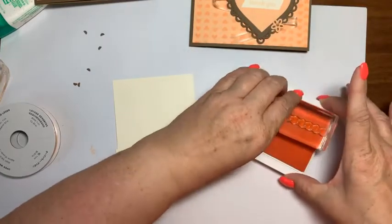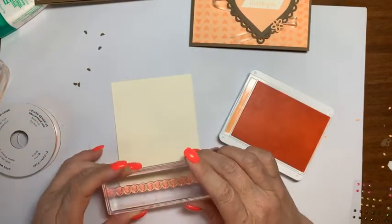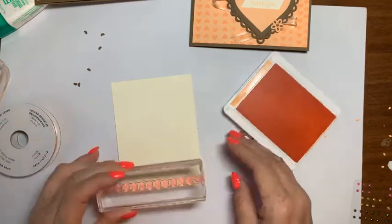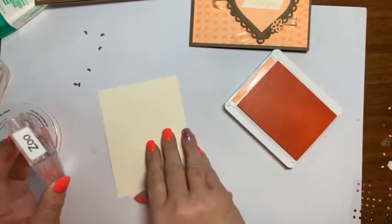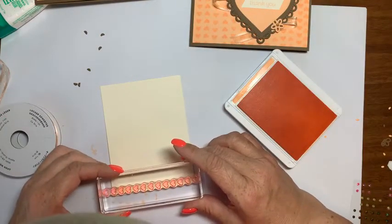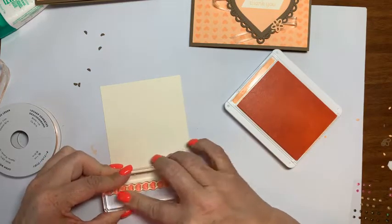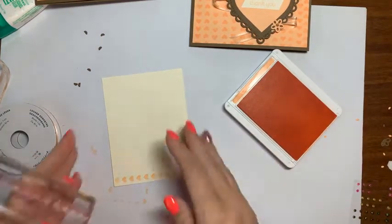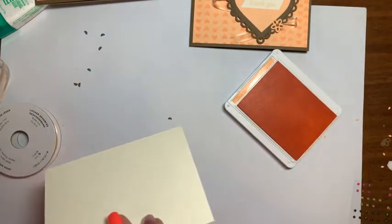I stamp this sideways because it's just easier for me. Donna, we've talked about this before. It's easier for me to stamp sideways sometimes than up and down like you might. Just turn the paper around. If it feels better for you to stamp an image upside down, then do that. And if you don't like it, then guess what? You can turn it over.